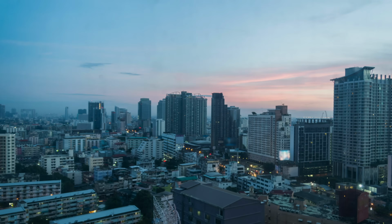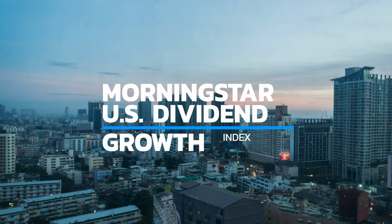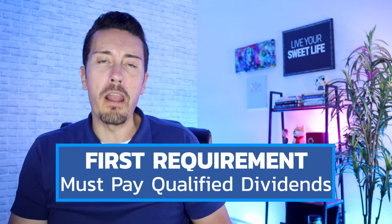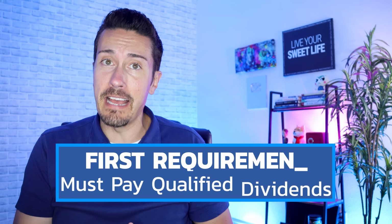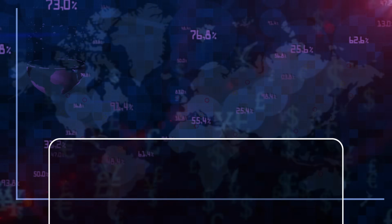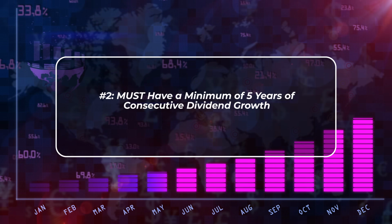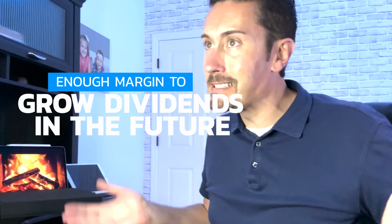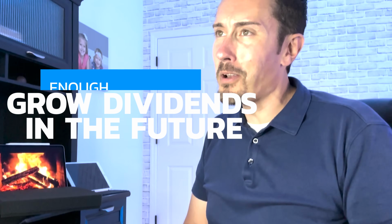Now, what iShares does is they focus on tracking the Morningstar US Dividend Growth Index. And they actually have 3 different requirements for the companies to be listed within that particular index. Number 1, they have to pay qualified dividends. Number 2, they're screened for a minimum of 5 years of uninterrupted dividend growth to their shareholders. And number 3, they have to have significant margin to continue to grow those dividends over a long period of time. And that's where we can see this for ourselves.